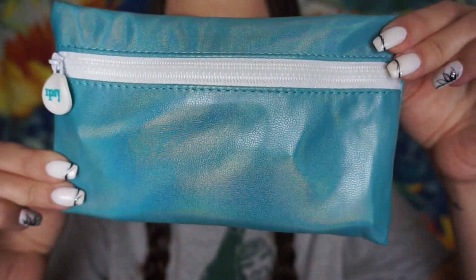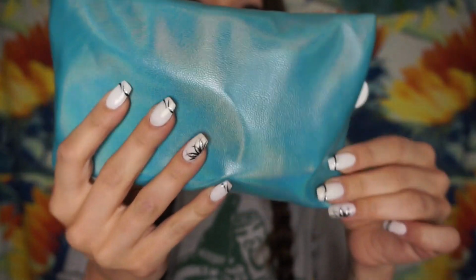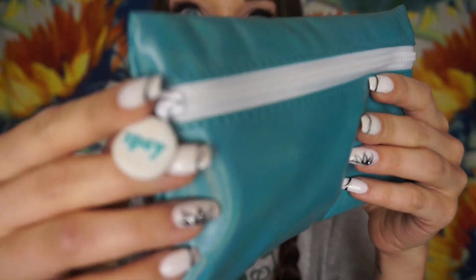So, first of all, I'll show you the bag. I don't know if you can tell on here, it's kind of chrome blue. That's the bag, pretty plain, and it says Ipsy right there. Most of these products are sample size, although occasionally you do get full-size products, depending on what they're giving out that month. And I think everybody's bag is slightly different. You take a quiz, and based on your interests, that's how they match what products they're going to send you that month.